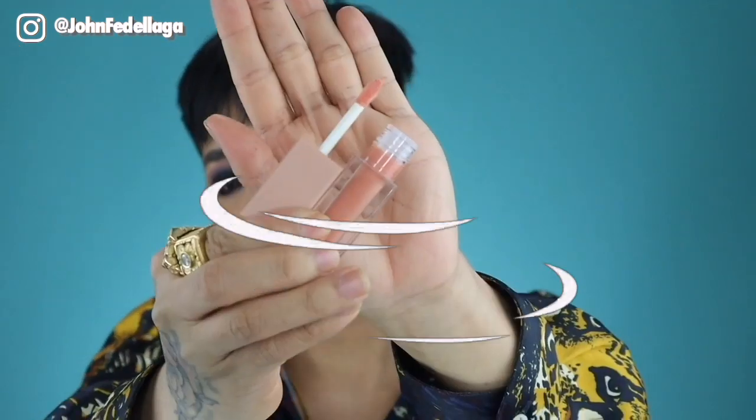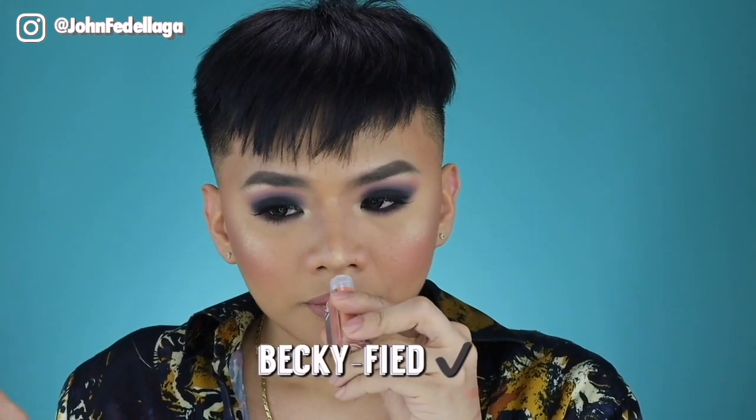Okay, so now let's go ahead with their gloss. This is in a shade Lust. This is a sheer pale peach. Wala siyang amoy. Okay, so now I'm just going to do my setting spray and alam niyo na kung anong nangyayari sa channel ko dahil ang setting sprays ko merong potion dahil sa tuwing i-spray ko, nag-iiba ang itsura ko.